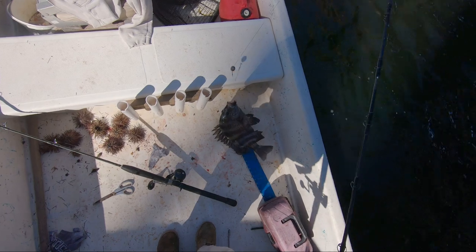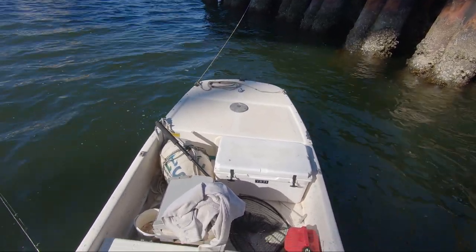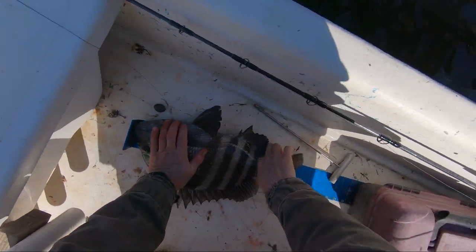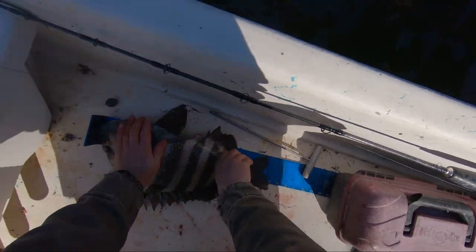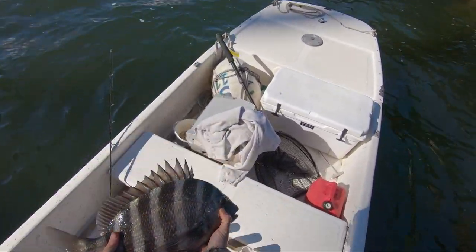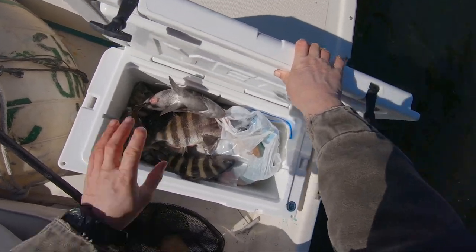Okay, that was the biggest one I've ever caught. Dang, there's some nice ones down there today. That's almost dead low tide. Falling just a little bit. 16 3/4. Yep. Whew. Pile of fish.